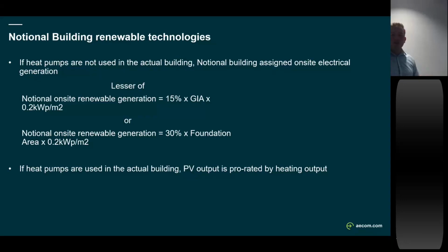Now, these are the calculations that it uses, and the key thing here being that it bases it on the lesser of your gross internal floor area or your foundation area. The reason for that being, if you had a tall high-rise building, it's not penalising you because you've only got a certain amount of space on the roof that you're going to be able to put PV on. Also worth noting that if you've got heat pumps doing, for example, 50% of your load, and direct electric doing the other 50% of your heating load, the PV is prorated based on this calculation, depending on the percentage served not by heat pumps.